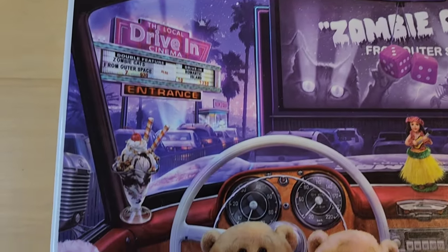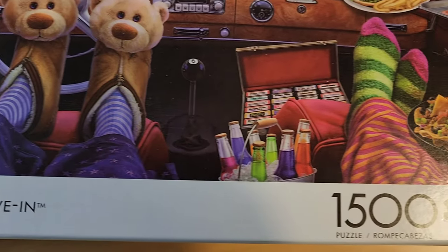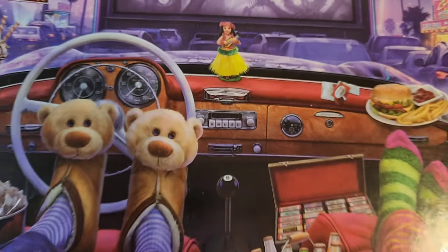I am doing the Buffalo Games Night at the Drive-In 1500 piece puzzle. The film that is playing at the drive-in is called Zombie Cats. This one should be a lot of fun. I hope you enjoy it.